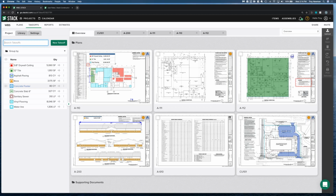Our other role would be a takeoff operator. So the restriction here is they're not able to add takeoffs from the takeoff list into the takeoff library. So if you're brand new to the concept of a takeoff library, you'll love it. Just yeah, this right here, just learning this will benefit the whole webinar.